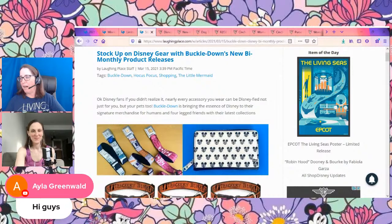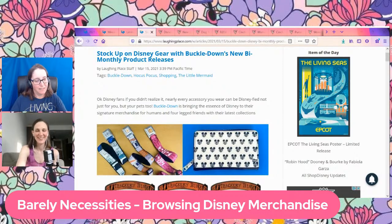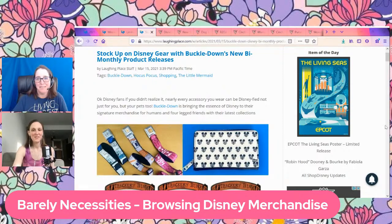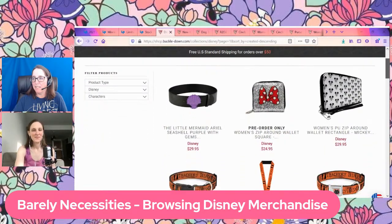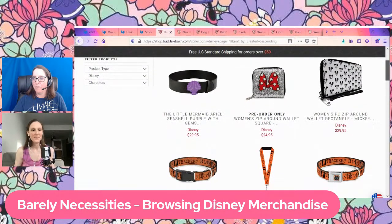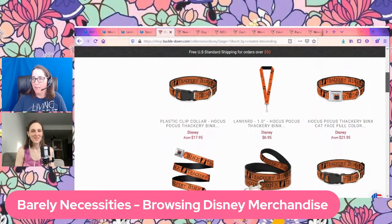So Bekah highlighted some new items that have come to us from Buckle Down. Apparently they're doing a new bi-monthly product release. The first release was this past Sunday, and then there'll be another one on the 28th at 6 p.m. Pacific. Among the items they showcased this week were the zip around wallet with the Mickey styling, and a lot of the Hocus Pocus items, like the phrase from Hocus Pocus.